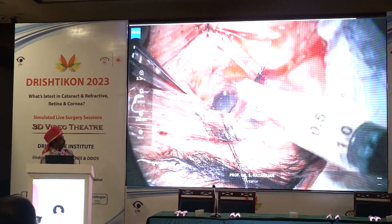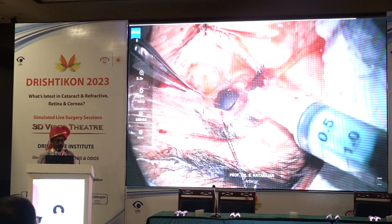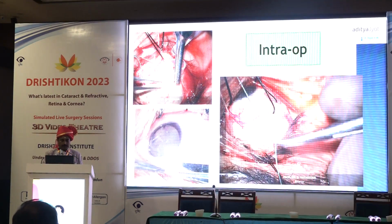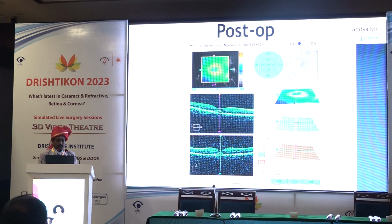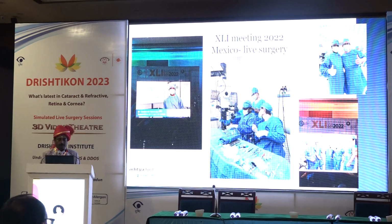Only thing is you have to make sure that you put the glue properly, so that the conjunctiva is closed well. For that, you should not have a conjunctival tear, which can happen. So these are the pictures taken during intraop while doing the 3D, and then this is a post-op. You can see a small pocket of fluid which will get absorbed, and this is a post-op with 6/12 vision in the immediate post-op with the refraction, because slight myopia will be there.